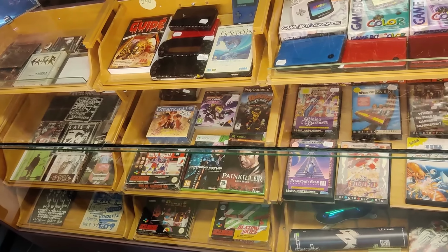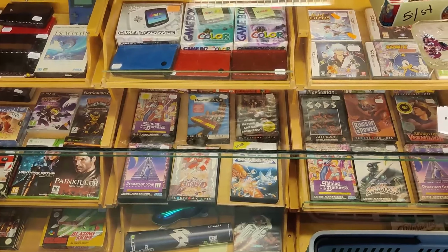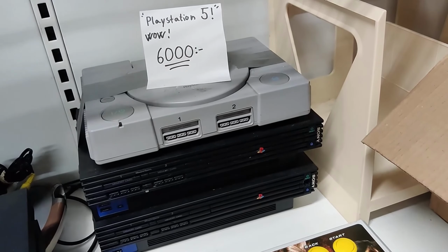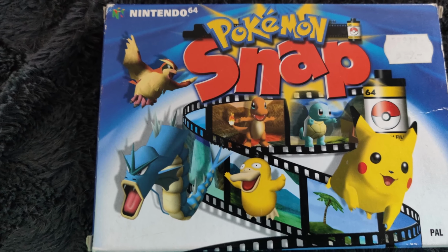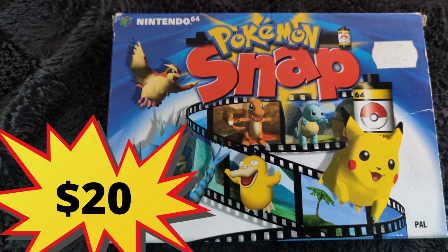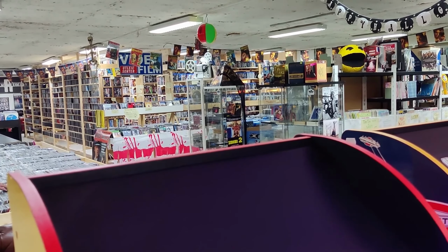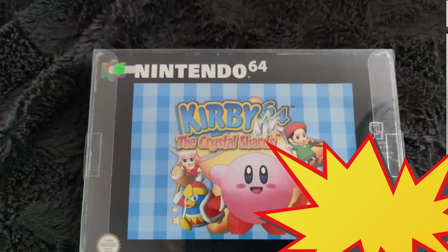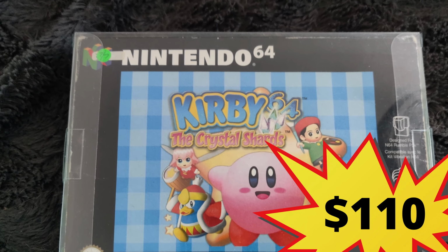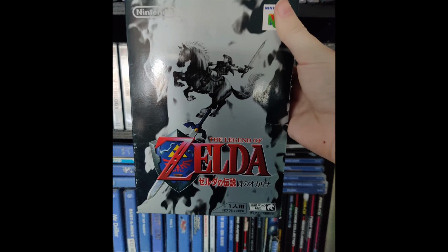So basically, they sell a lot of games for a very decent price, or they go onto their respective auction sites to see how much the games go for. I have bought Pokemon Snap in mint condition for $20. The stores I'm talking about have everything displayed in beautiful shelves, and they have very good prices. I have gotten some more expensive games there, like Kirby 64 for over $100, but I've also gotten games for not more than $10 complete in box.